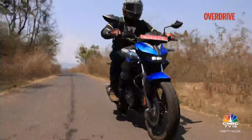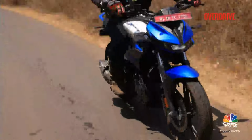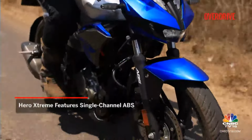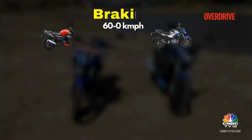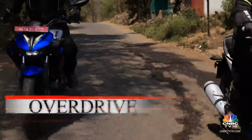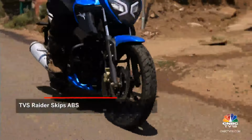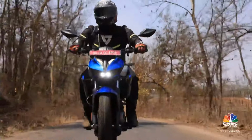The Xtreme, meanwhile, drops into the safety dance with more options. You got the standard model flaunting combined braking, or you can step up to the range-topping version you see here with single-channel ABS. The latter also boasts sharper braking and shorter stops than the Raider. The brake levers on the Xtreme lack the smooth, progressive feel you get with the Raider, making it a bit like a grabby handshake, effective, but not as refined.